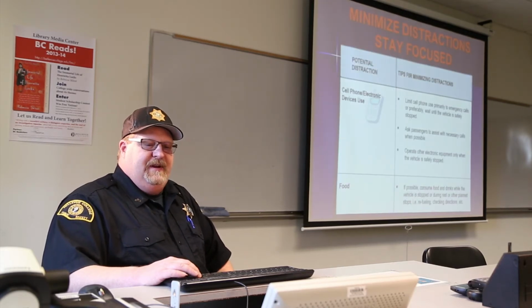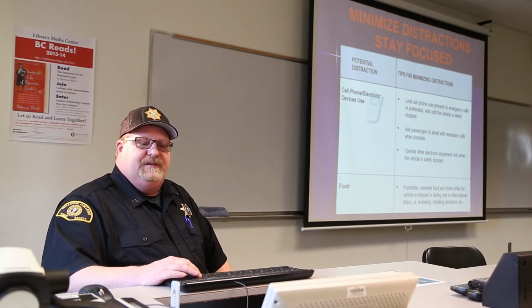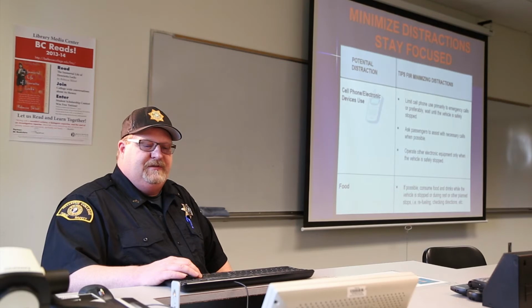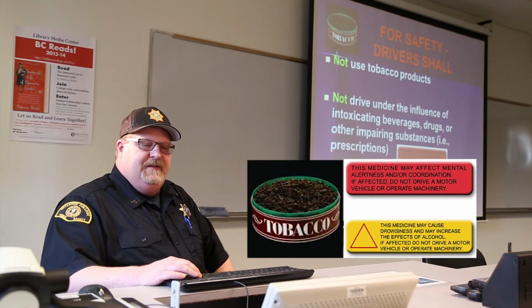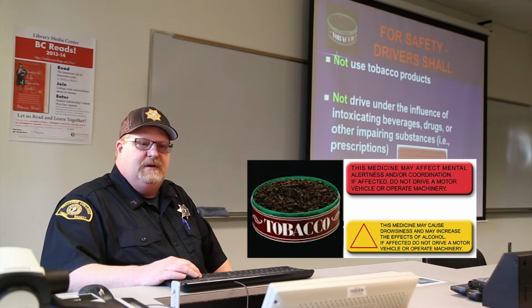Cell phone use is limited primarily to emergency calls. Preferably wait until the vehicle is safely stopped, or ask a passenger to assist with necessary calls when possible. If possible, consume food and drink while the vehicle is stopped or during rest or other planned stops. For driver safety, you should not use tobacco products. That includes snuff, stuff you put in your mouth, cigarettes, roll-your-own cigarettes, pipes, cigars, hookahs, no tobacco products.